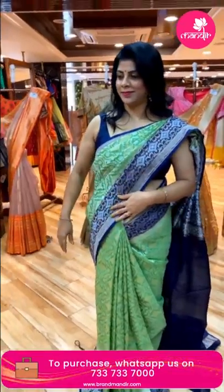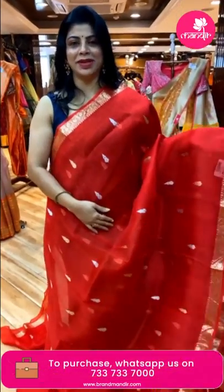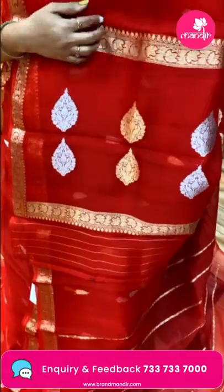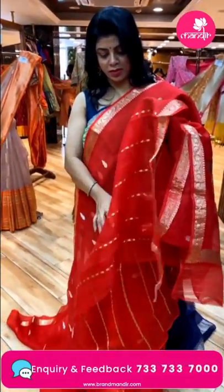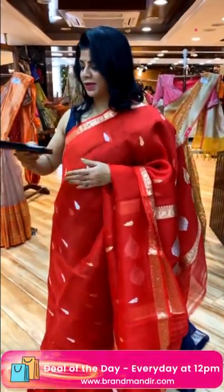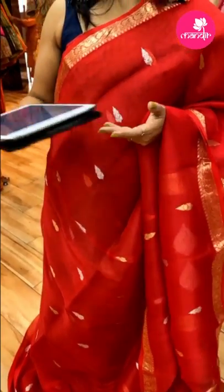Next sari. Wow, nice red color. Very pretty sari. All over leaf buttas. Border floral vines. Pallu, floral vines, borders and buttas. Blouse self with drop shape buttas, lines and borders. Sari pricing and details. It's 8080, CI710 is the code. Very lovely.